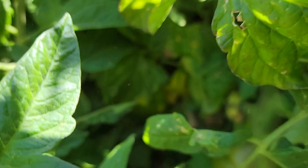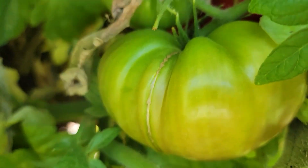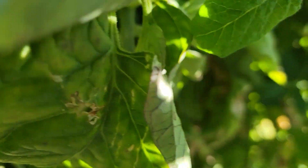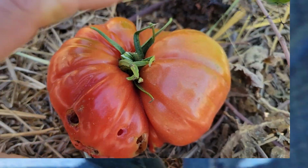And it's just really a matter of just pushing the branches around. You just don't think the tomato plant will get this big, and it does. So there's tons and tons of green ones left in there. But I still am finding a lot of red ones, or partially red, or kind of pink, that I'm picking today. Now look at this one.